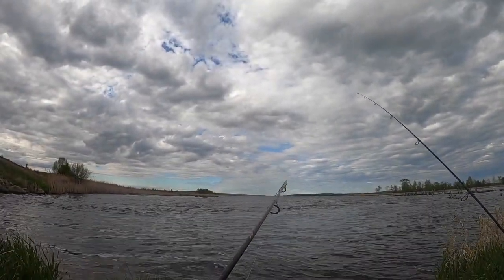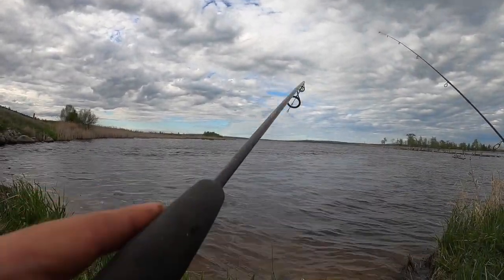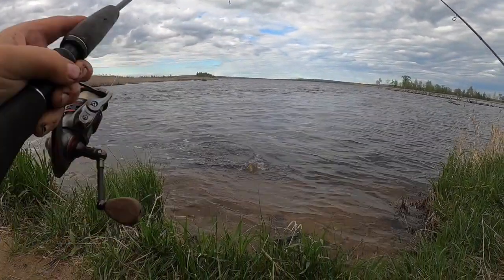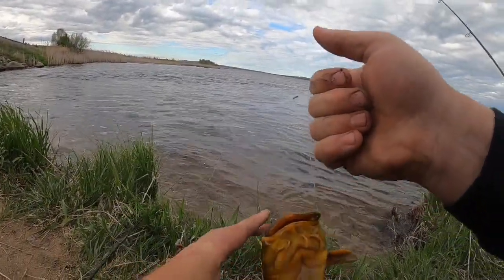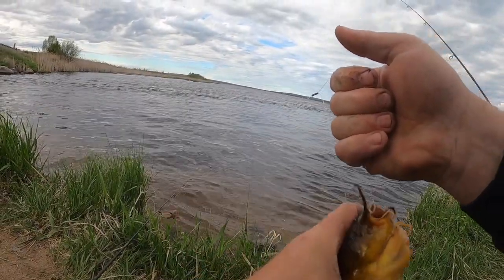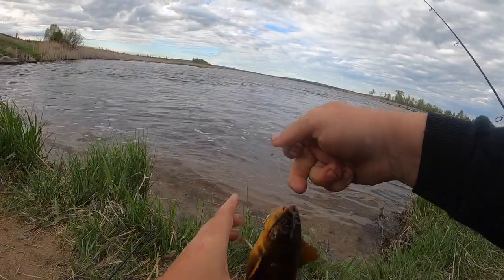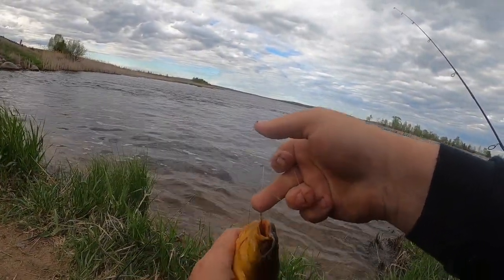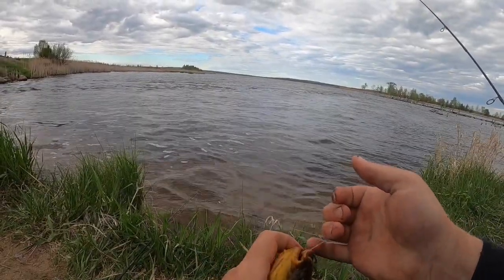Bullheads are not shy about biting. Hey, another yellow. This guy swallowed it. Bright yellow too. They are good about swallowing the hook. That's why you kind of want to hook them as soon as you can.